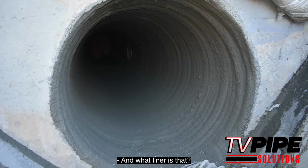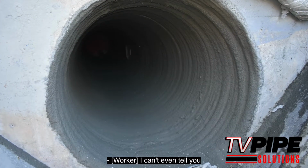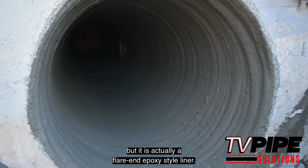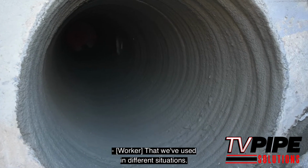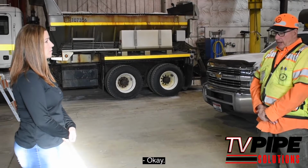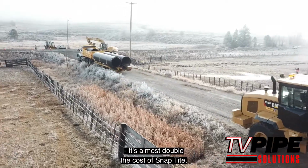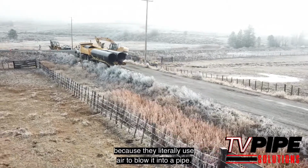And what liner is that? I can't even tell you what it is. Actually, a blown-in epoxy style liner that we've used in different situations. It's almost double the cost of snaptite because they literally use air to blow it into the pipe.